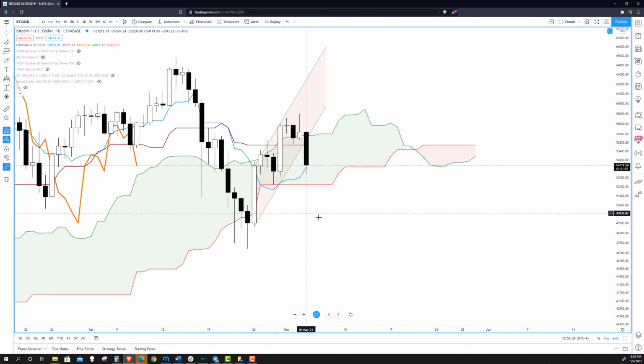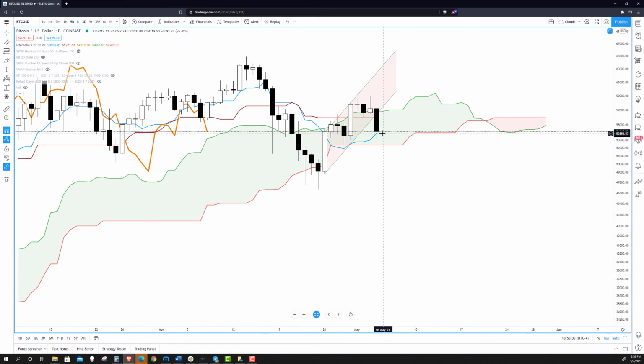The Tenkan-sen, the blue average here. The Tenkan-sen is the fastest and the weakest line in the Ichimoku system. Directly below that, we have Senkou Span B, which is flat. That is a hard area to cross below. It's supposed to be a difficult area to cross below.